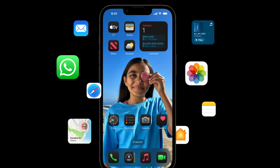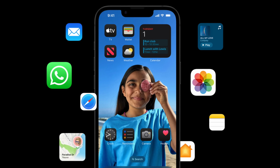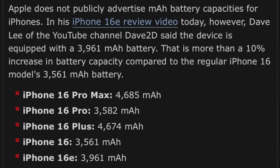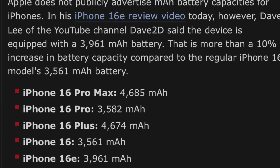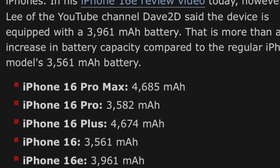And I also find it very, very interesting that on the cheaper iPhone, which was supposed to leave out a lot of the bells and whistles, they decided to beef up the capacity. And it's no wonder Apple doesn't like talking about milliamp hours, because if they did, this would probably give away a lot of the reason as to why the battery has improved.